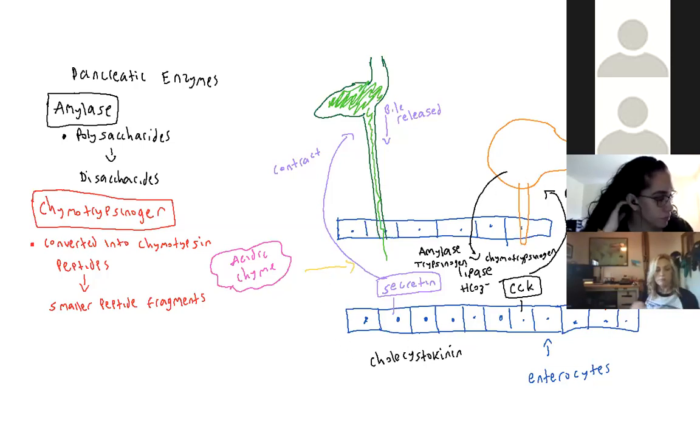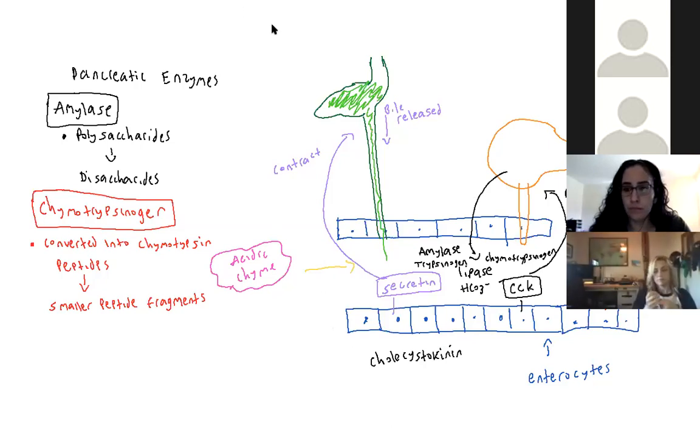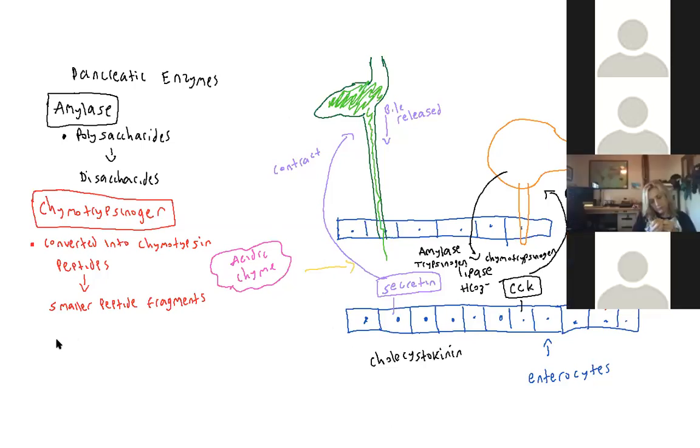Okay, so next on my list is going to be Marissa. You are next on my top list. So which enzyme do you want to talk about next? Which one? Lipase. Powerful enzyme. Because lipase has this distinguished position of breaking down fats.